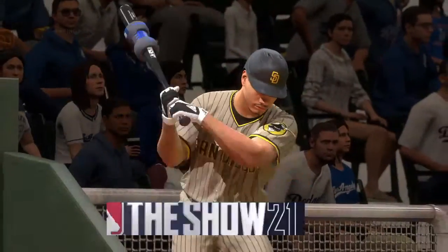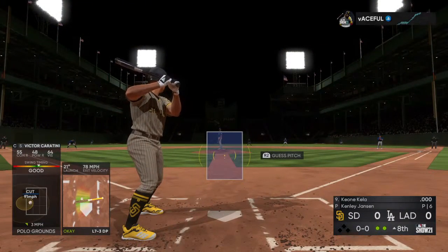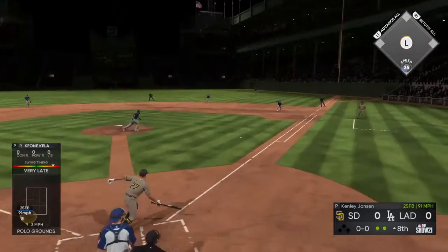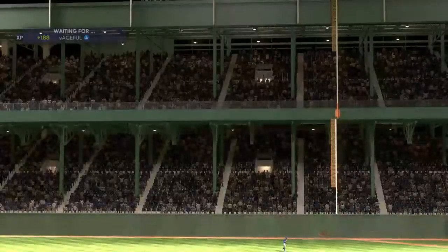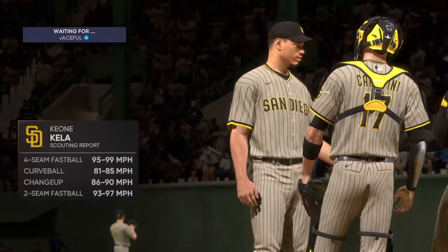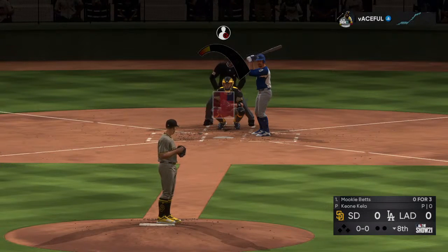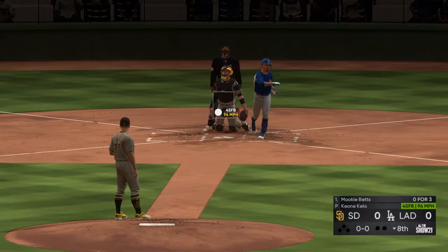Keone Kela will get the call here as he'll hit for the pitcher. First delivery to him. He's right there, and he is out on the tag. Bottom of inning number 8 set to go. And up next, one of the terrific talents in the game, Mookie Betts. 0-1 the count.